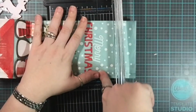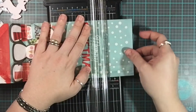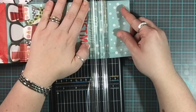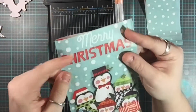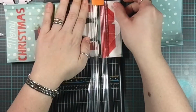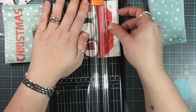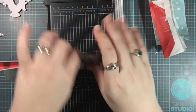So you see the Merry right here, the Merry Christmas. I'm going to get as close as I can to the top without cutting it. And I'm going to try to make these straight lines. So that's what I mean. And now I'm going to do the same thing to the bottom here, but I think I'm going to have to cut off some of the penguins' bottoms, which I'm okay with, honestly. I think it'll be fine.